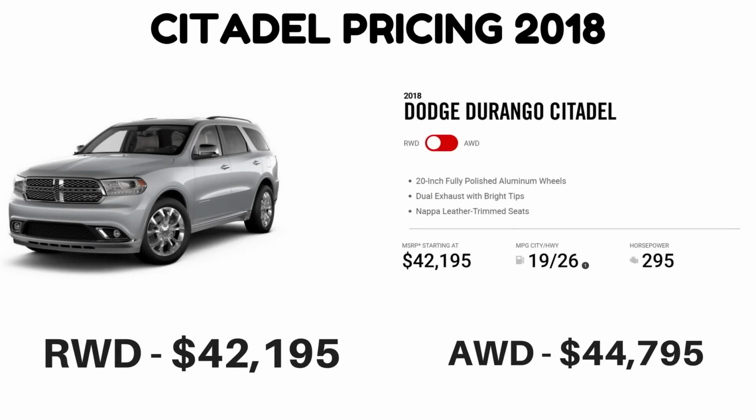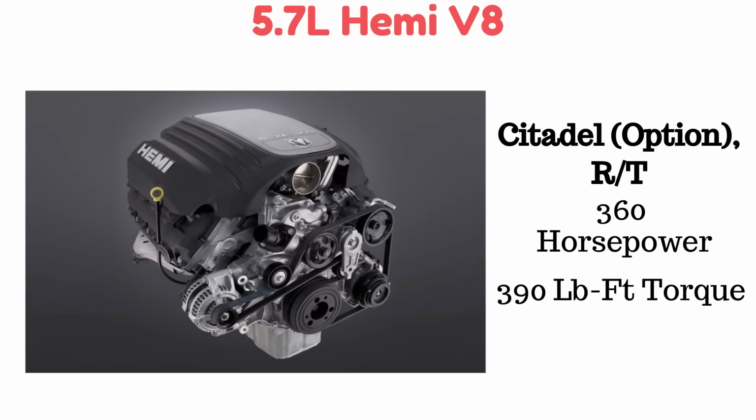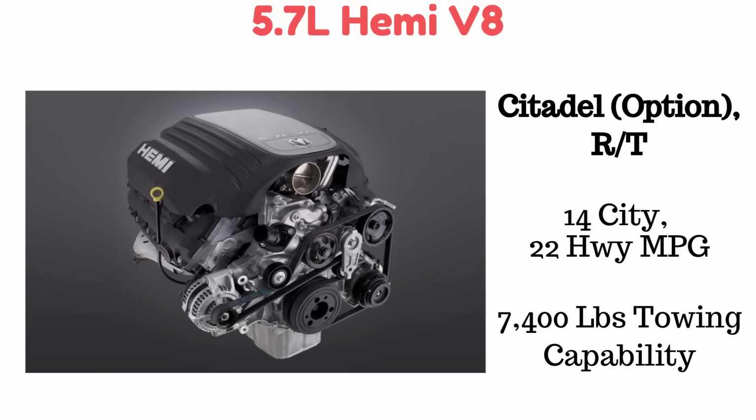The Citadel is the 3rd model, also with the V6 standard, but the 5.7 liter V8 Hemi is optional for an added cost of around $4,000. This 5.7 Hemi packs 360 horsepower and 390 pound-feet of torque. Fuel economy on this engine is only 14 city and 22 highway, and it can tow 7,400 pounds.